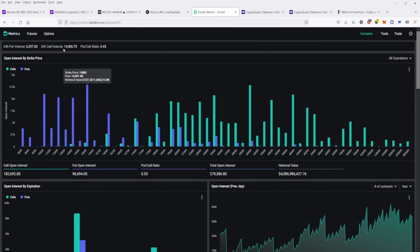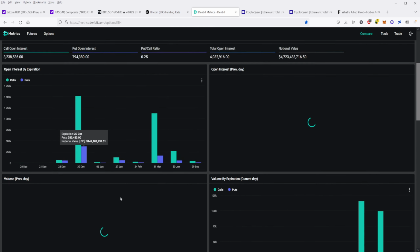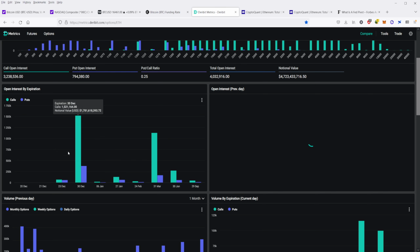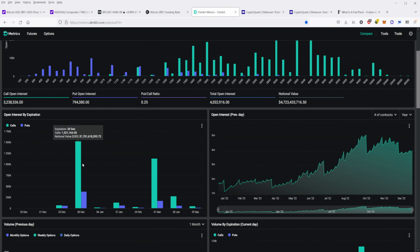because it's not just Bitcoin that's doing this. If you go and you take a look at the options and you go down to ETH as well, you can see in Ethereum that there's also a massive number of these contracts that are going to expire, or these options that are going to expire on the 30th of December. And so we're going to see some serious volatility by the end of the year. We could see a move to the upside or an extreme move to the downside.